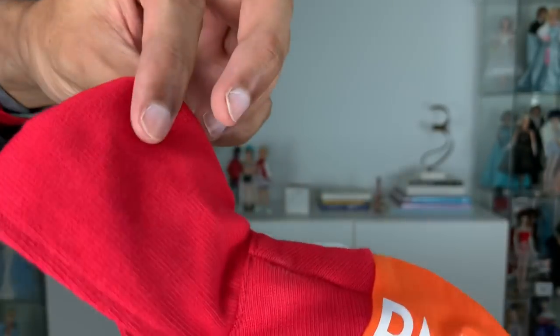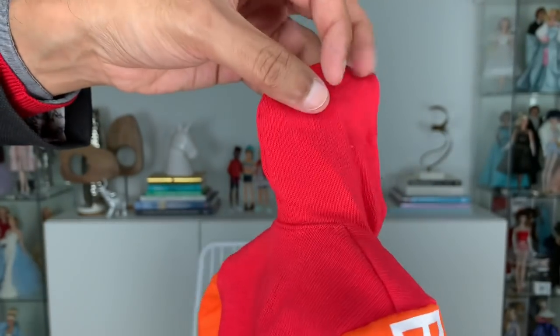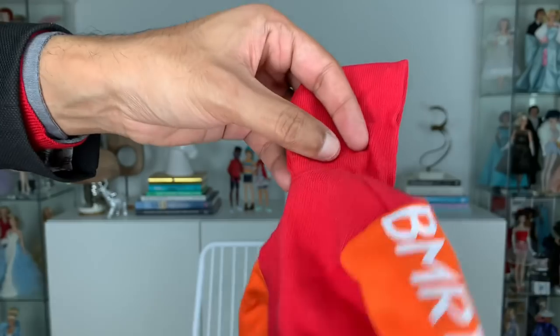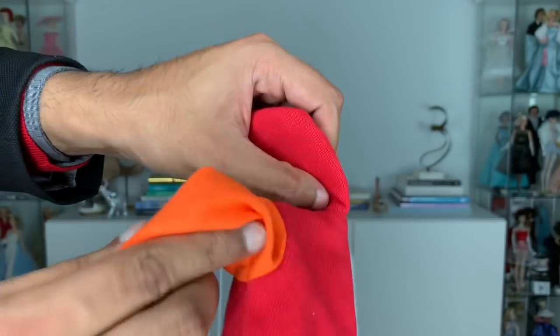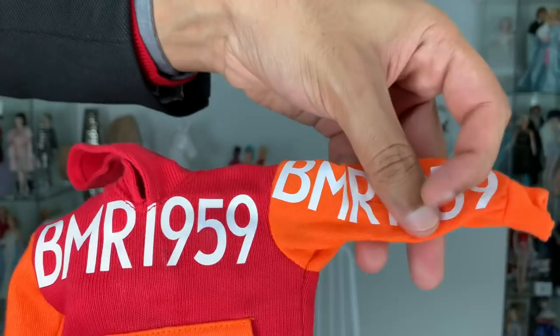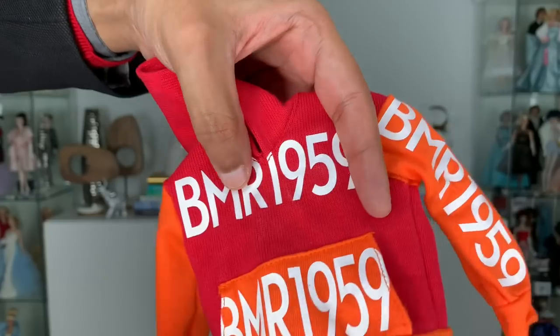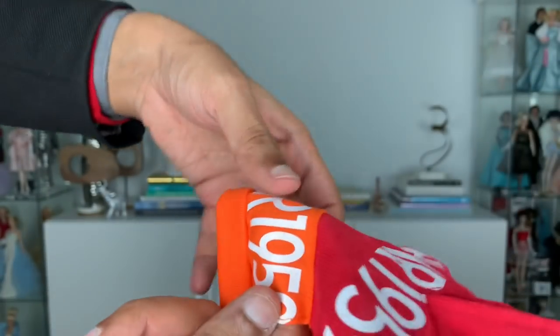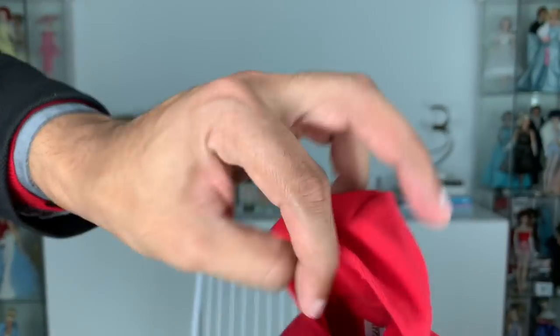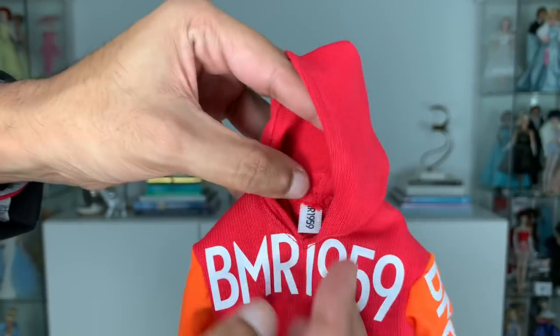We see the seams here at the top of the shoulder, and then the one running here at the back of the hood done quite nicely. We see side seams here on the underside of the arm. We see that these are set-in sleeves, which means that they are sewn in and put in separately. The pocket here is also put in separately, which I really like. It's a fully functioning pocket. And here on the inside, we see his BMR 1959 tag.